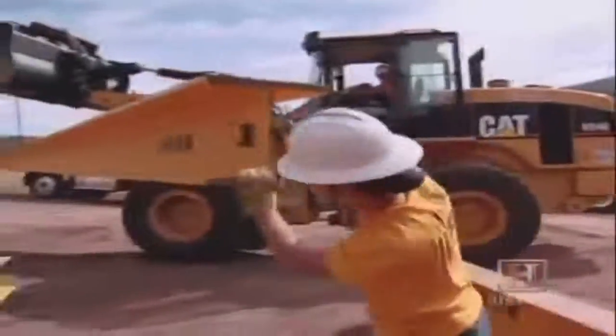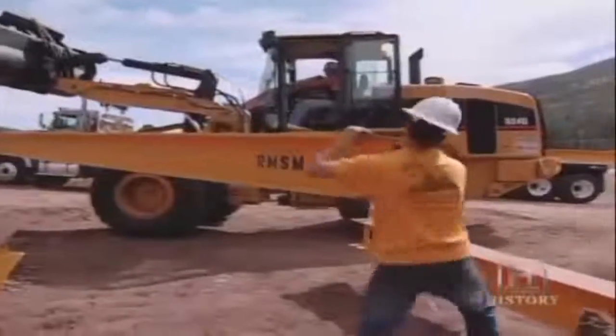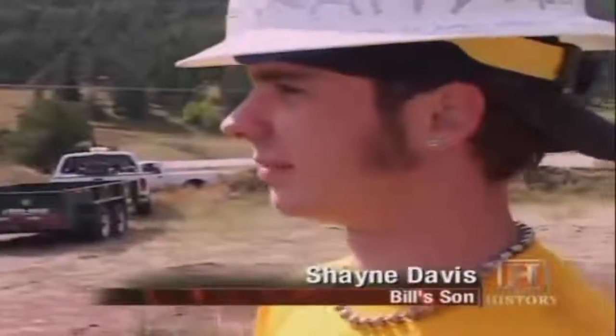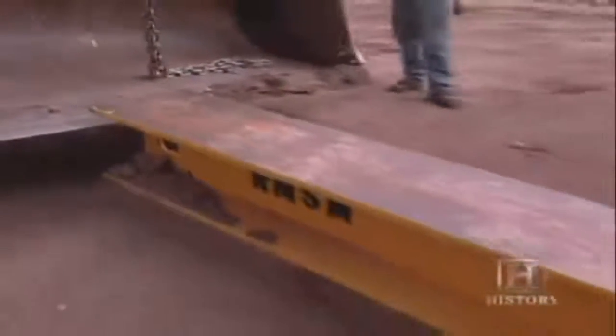Hey! Damn it! Move that beam back! My dad gets all huffy, you know, because this is really dangerous, and I understand, but sometimes it gets taken out on me because I'm the youngest. Lower it down. The main beams are inserted below the cross beams, providing support for the entire load.